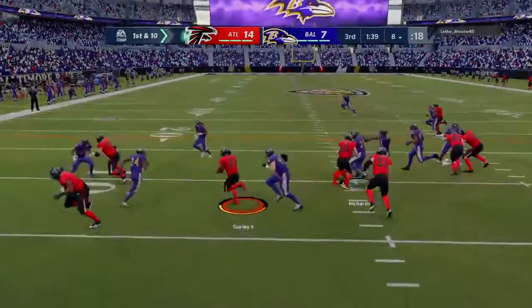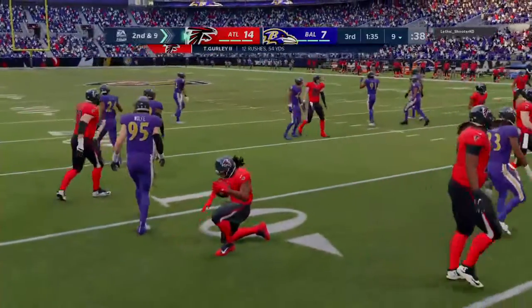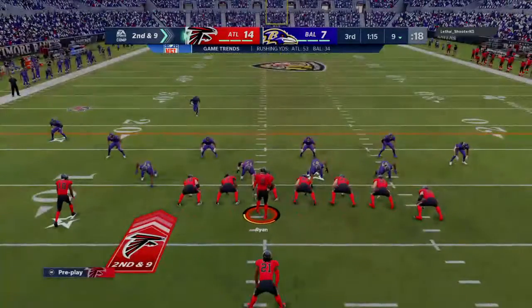They'll start out on the ground with Gurley. Good strength, but not able to get a whole lot. Tackled shy of the 10. Tackle made. Marcus Peters up to make the tackle. The run only got a yard. Here's 2nd and 9.